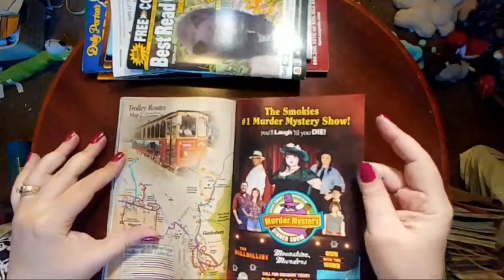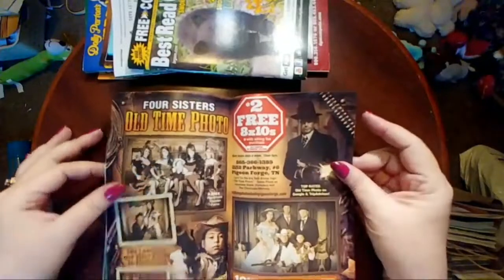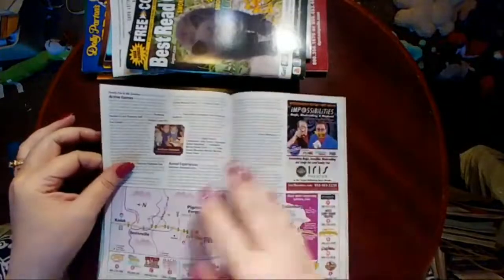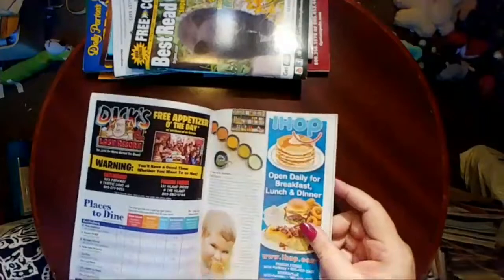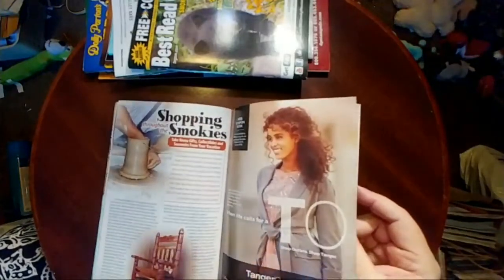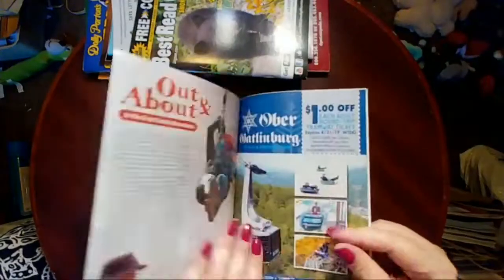That's a pretty picture of a mill. Oh, look at these old-timey photos. Those are cool. Oh, he's cute. Love that rocking chair. Cowboy boots, something I could cut out and stick in my Western journal.